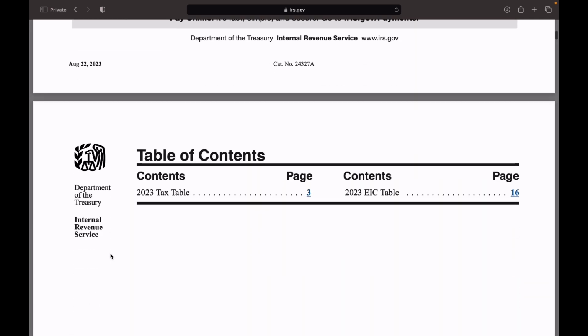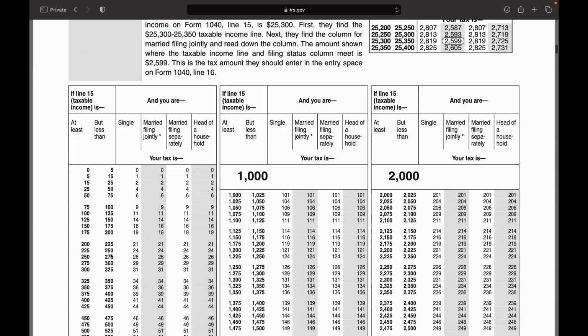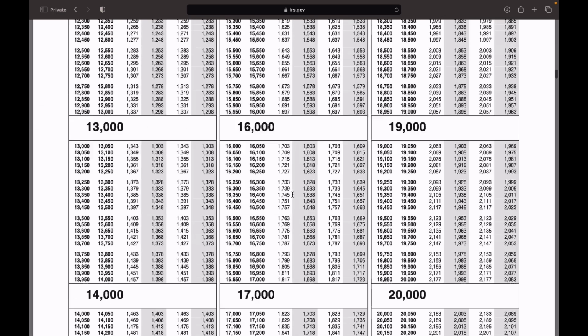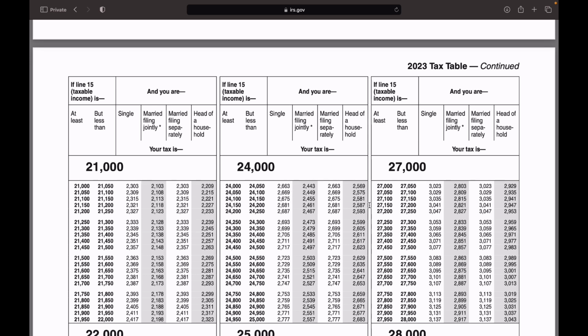If you scroll down, you will see a list of table right here. So see where your taxable incomes fall in. My taxable income was 27,515. So which will fall under this amount. So I will see this column and it says if line 15 is at least this amount but less than this amount, then my tax, if I'm single, is this one right here, which is 3083.